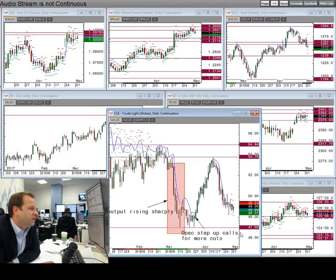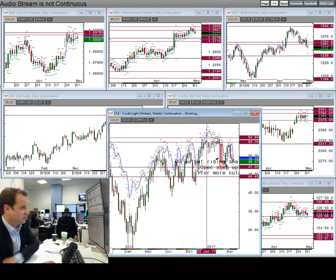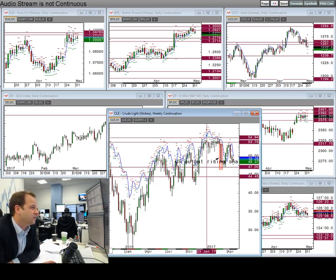Oil will be interesting to see what happens here this week. If we just have a look at the weekly chart, and sorry Ant, if you're watching, I'm going to remove all your text.